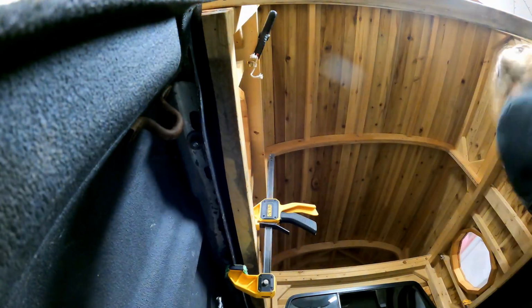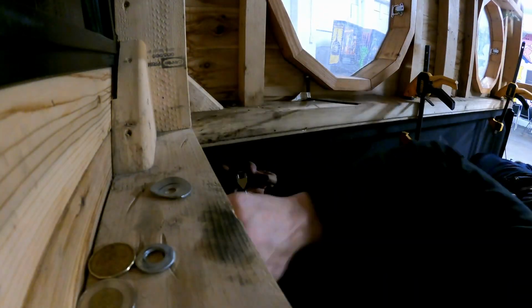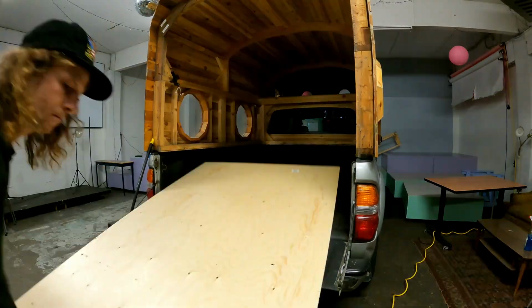So in these next clips, I want to get a really good angle of how we actually mount the camper to the truck, because a lot of people are curious. You can see here that we just literally drilled straight through the bed rails of the truck, and I bolted onto the bed of the truck.